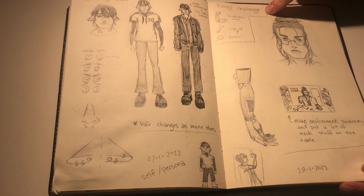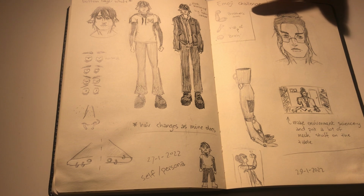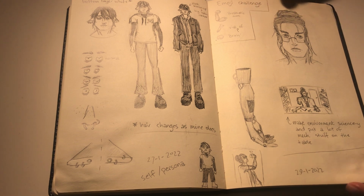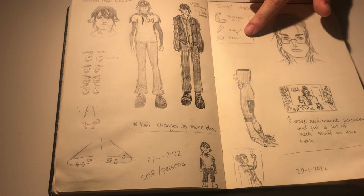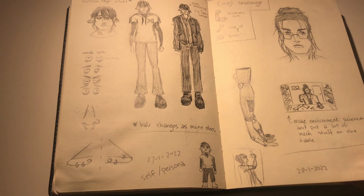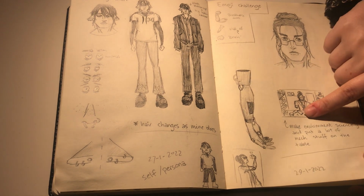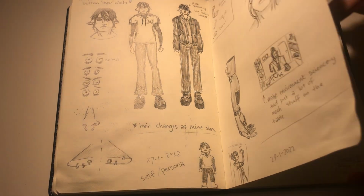This is the emoji challenge where my friend and I gave each other 3 emojis, and we had to create a character and or scene based off of it. They gave me prosthetic arm, vial of question mark, and brain. So I created this scientist guy, working on his prosthetic arm in a lab or something. I don't know, kind of fun.